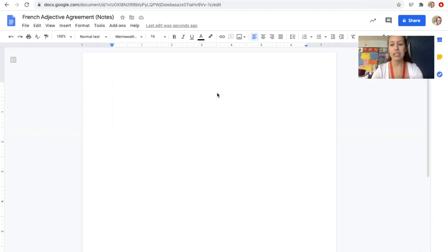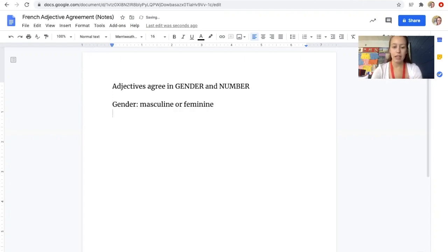So basically what you need to know is that in French, adjectives agree in gender and number. Okay, so what that means is gender. When we talk about gender, that means whether it is masculine or feminine. Okay, everything in French, every noun has gender. So we're not just talking about people. We are also talking about things and objects.